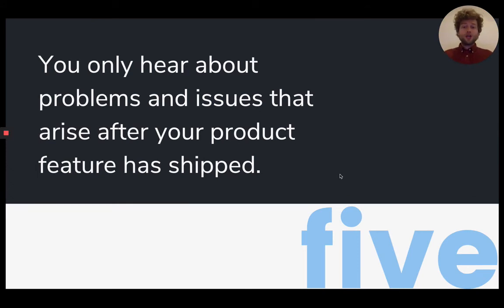Number 5, you only hear about problems and issues that arise after your product feature has shipped. When you talk about that, it's pretty obvious. You get the feedback from your bug reports or some escalation process. So the support team is escalating issues to you, or your developers are working on some second line of support. And this is where you learn the most about how you performed when you developed a certain feature. And when you speak about that, it obviously sounds wrong.